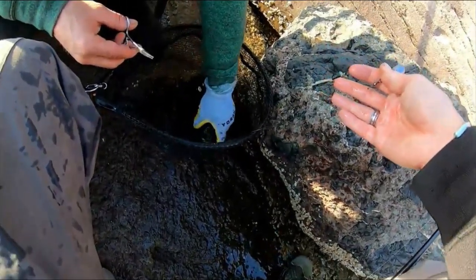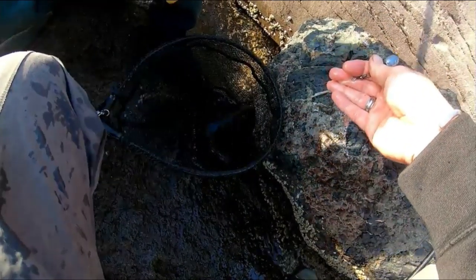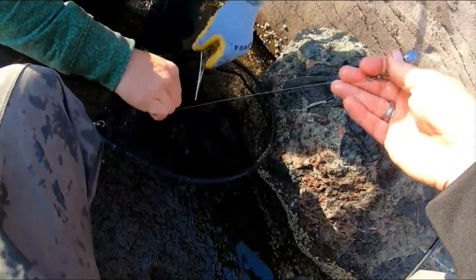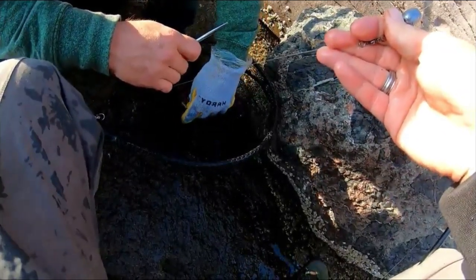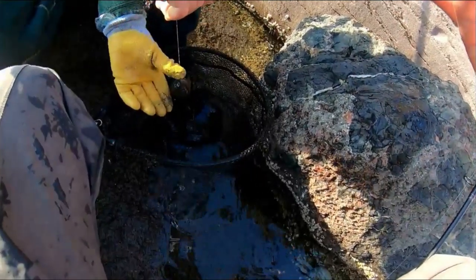These things are really hardy. I don't know if there's a gnarlier fish. This can survive out of the water for 36 to 48 hours. They've got a super gnarly mouth full of teeth right there, which is why I gloved up. And they've got a really strong bite too. Strong jaw. So I'm gonna be careful when I get my thumb in his mouth here.